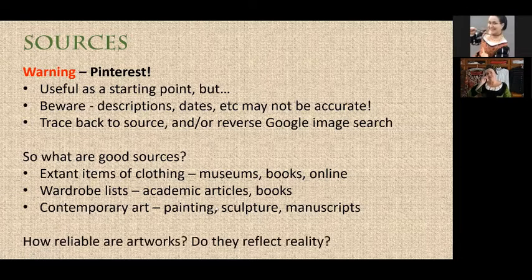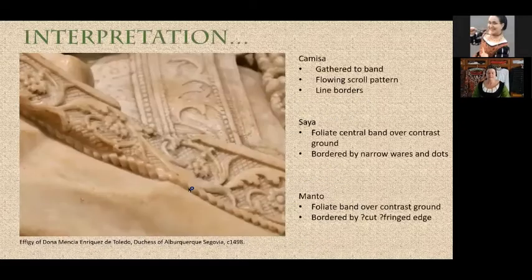But how reliable are these artworks? When we look at the artworks, how good a representation is that of what they were actually wearing and of the techniques that were actually being employed? So here's a snapshot, a little piece of a sculpture. It's actually from the end of the 15th century. And we can see many different techniques represented in this sculpture.